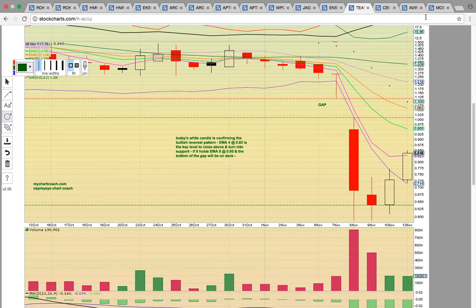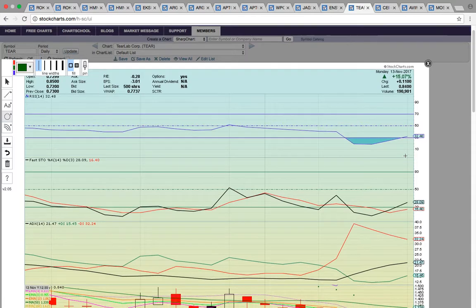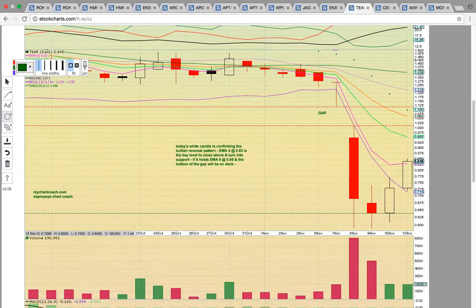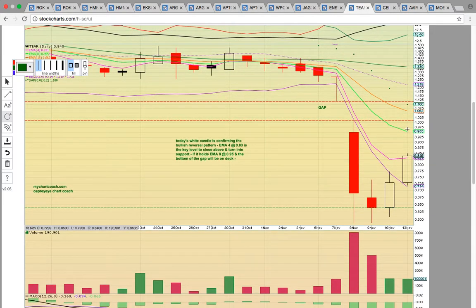Okay, let's look at TEAR. This is the bounce play that we had alerted on Friday, and it formed the bullish reversal pattern. And so today that pattern was confirmed. So congrats everybody. It did close up 15% on light volume, only 190,000 shares traded. So this is a very thinly traded stock.